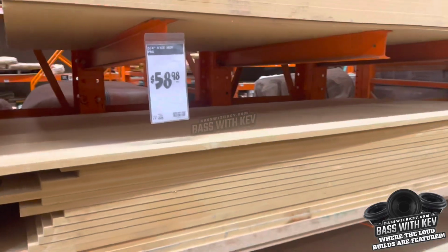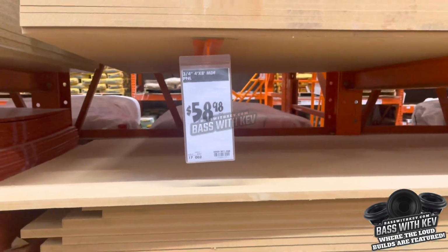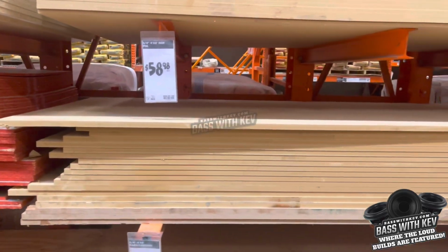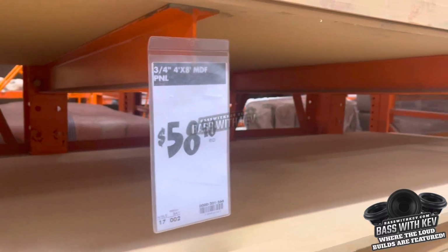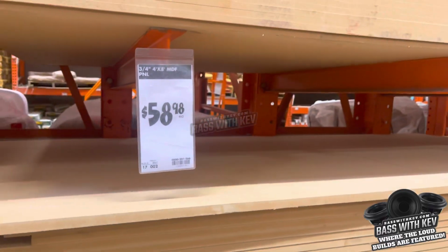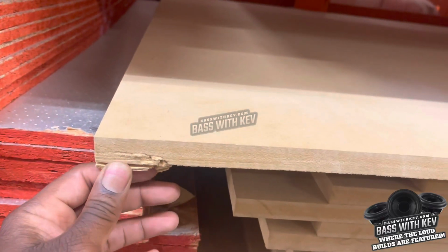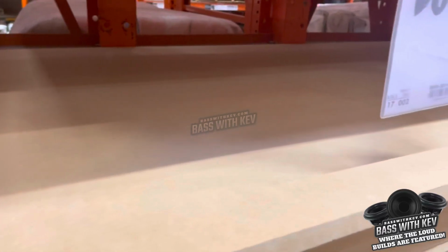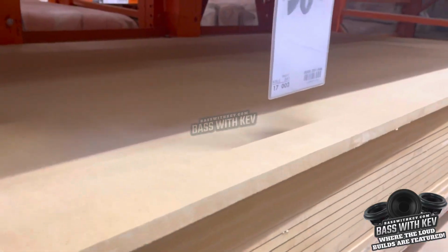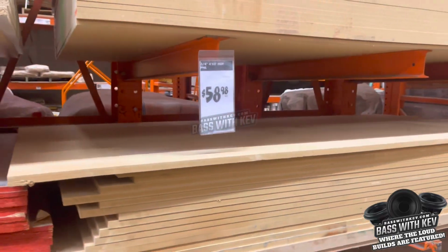But anyway, for the MDF, it's $58.98. That's actually more than what they're charging down there, which is kind of crazy to me. But hell, it ain't like I don't sell it. So anyway, if y'all use MDF, I don't use MDF anymore because of this reason right here. I mean, it's easy to shape it up, but I know if it gets wet, it starts sweating up and all that. I don't really like that too much, but you know, each his own.